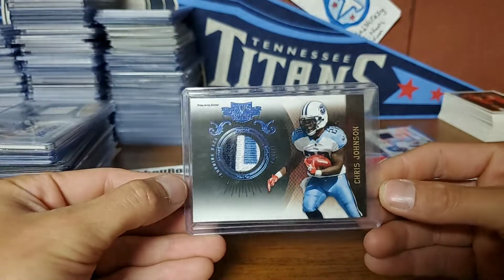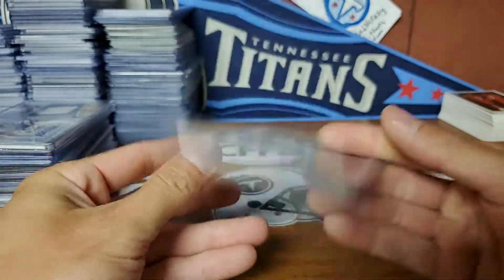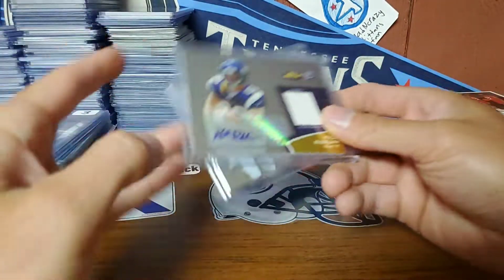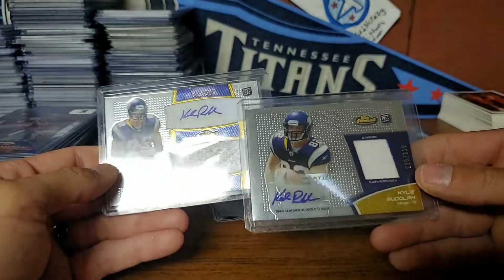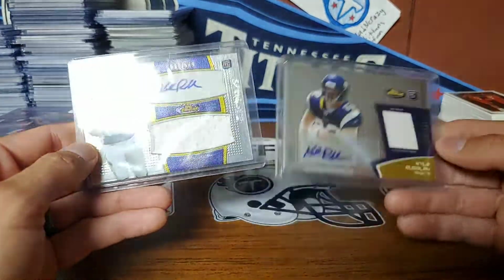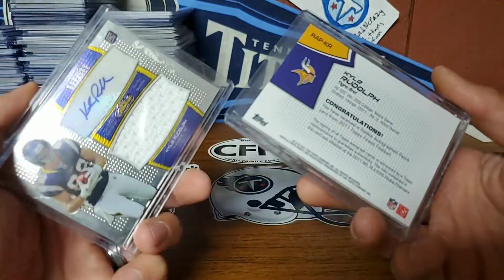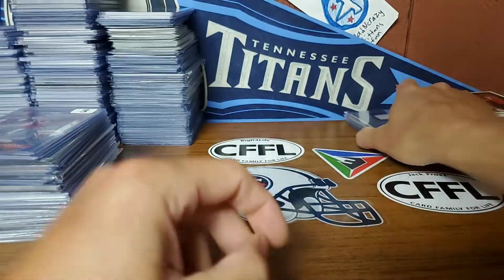This Chris Johnson, that's game used as well. I think that one's numbered. Maybe, yep, that one's out of 50. And it is game used, so awesome there. And I picked these two up. I don't know why, but they were cheap enough and not very short printed. $5.89 and $3.10, but two Kyle Rudolph RPAs, and I know they're single patches and stuff, but it's pretty cool. To me, I know they don't go for very much, but they were the best deals for autos that I've seen in there.